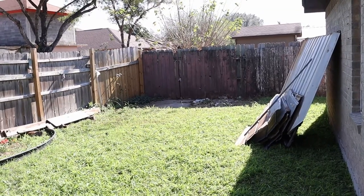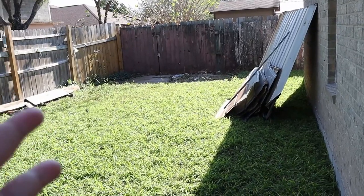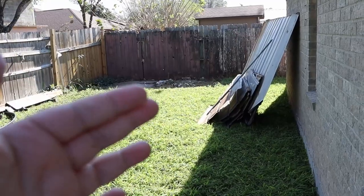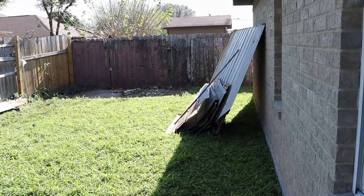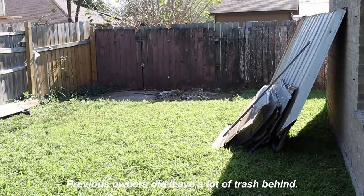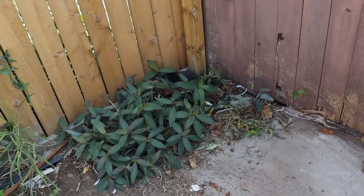Hello everyone and Merry Christmas. Welcome to my backyard, or at least a portion of it. So as you can see, there used to be a shed in this area that my husband took down, which is all of us here, and we've just been working on throwing away the trash in our backyard. But I thought this was really fun to show you all.